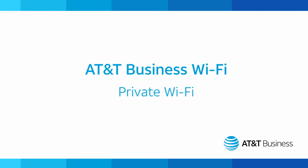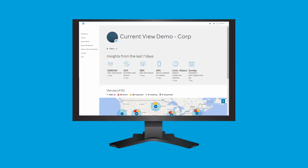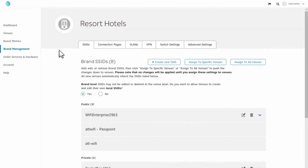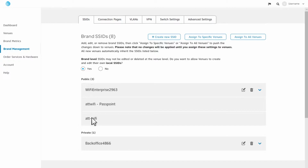AT&T provides highly secure private Wi-Fi for your employees and company devices. Easy to set up, you can customize your private SSID by going to Brand Management and to the SSID tab. The private SSID is preset to back office and a random 4-digit number, but you can customize it by clicking on the Edit icon.